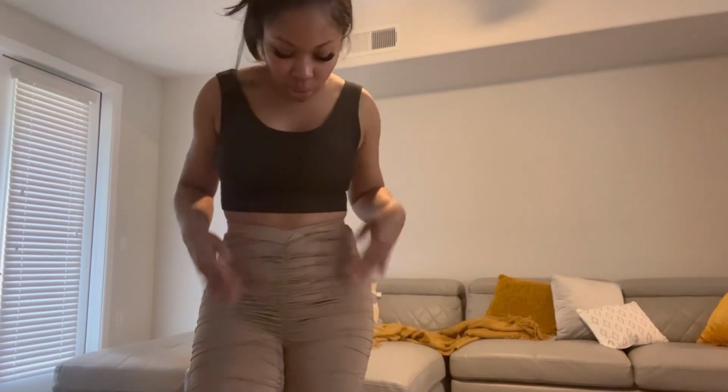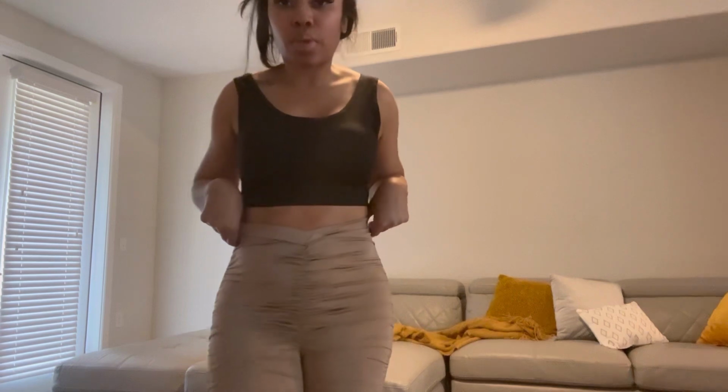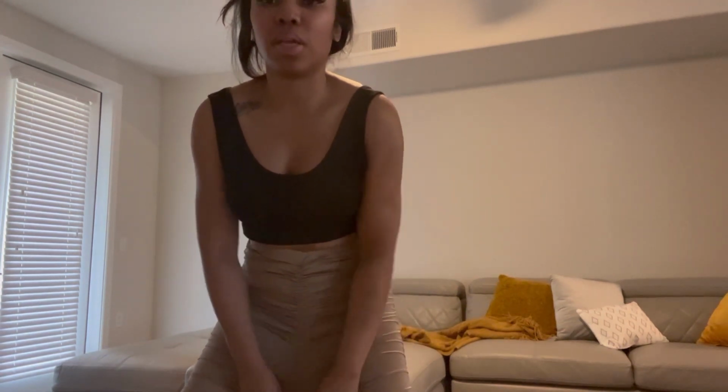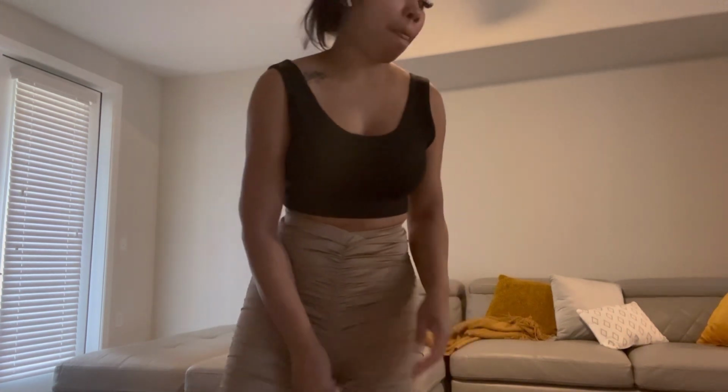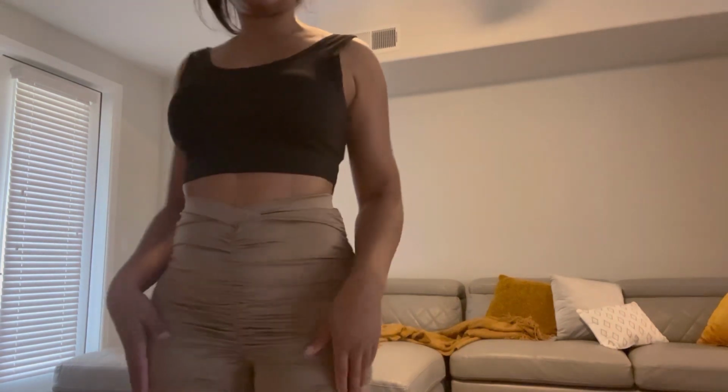So this next item are just some runchy leggings, tan runchy leggings. I hate how they make these MC Hammer ass pants, like they sag in the crotch area, like the seat. I hate it. I don't know, I don't care how much I pull them up, they sag. Like I hate pants like that. But it's like satin material, runchy tights, leggings, or whatever.